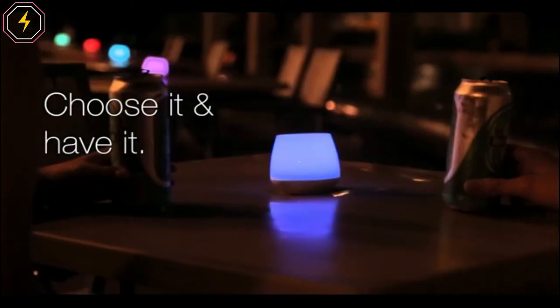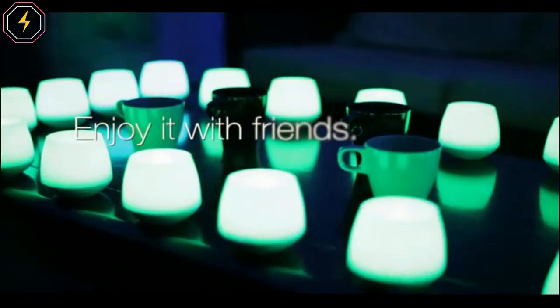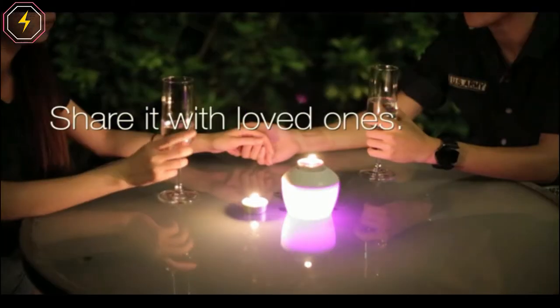Simply flip the candle over for a votive candle holder. Setting up the Playbulb candle is easy as 1, 2, 3. Celebrations and decorations are incomplete without a Playbulb candle. Go from party to sultry in a matter of seconds using the Playbulb X app.